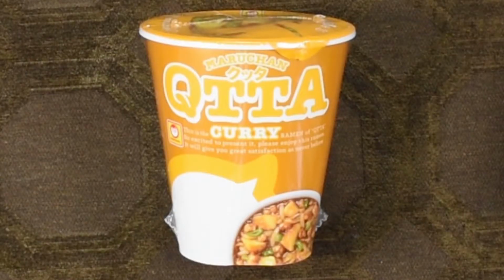Oh. Alright, definitely happy about this one. This is one of Mara-chan's QTTAs. These are high-end, more stuff with them, and it's curry. Alright. QTTA Kuta. Gives your stomach a satisfying feeling because kuta means I ate enough. The curry soup with wavy noodles coming in the golden packaging is nice and spicy. Contains meat, potato, onion, and green onion too, which will make you shout kuta when you finish the meal. Yeah, I think I will try shouting kuta when I'm done with the meal.